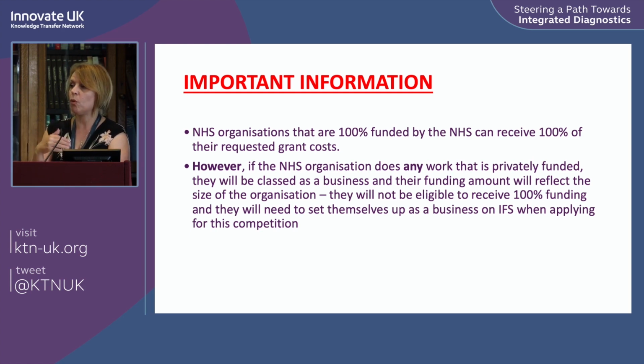So as in the table before, if it works out to be an SME, then the cost would reduce down to 70%. They will not receive 100% of the funding and they will need to set themselves up as a business when applying for this competition, so it's quite important that you get this right within IFS.